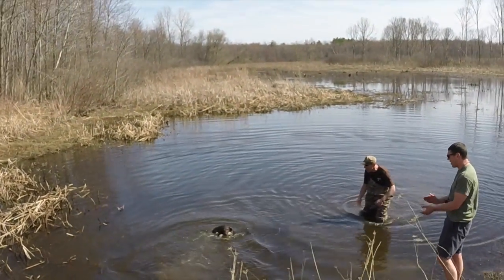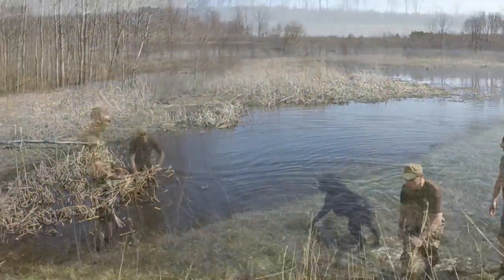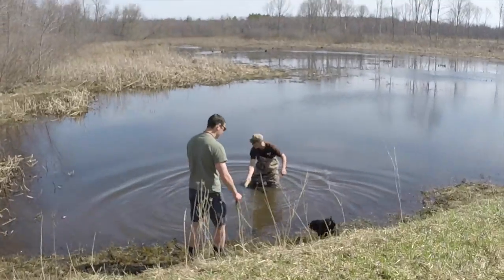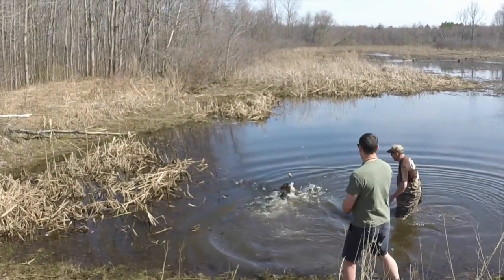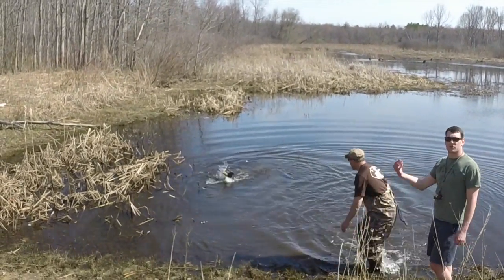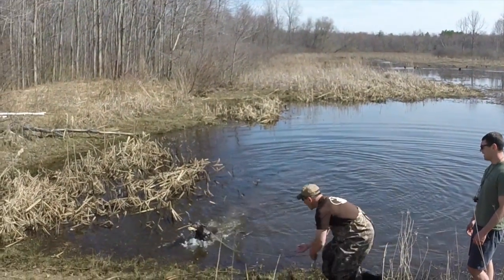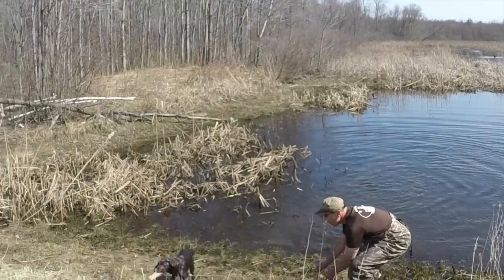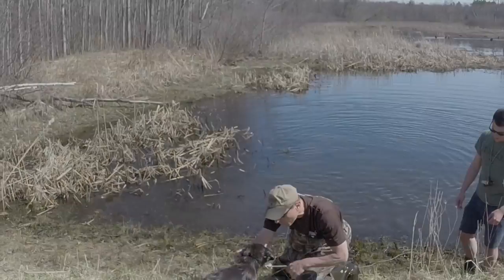Good job. Charging hard. Good job. Atta boy. Go on, buddy. Good job. Now get in line with Dad. So I want Dad to meet him in the middle so that he comes towards him. Come on. Atta boy, buddy. Over here. Good dog. Bring him into you. Come on, buddy. Oh, that's a boy. Good.